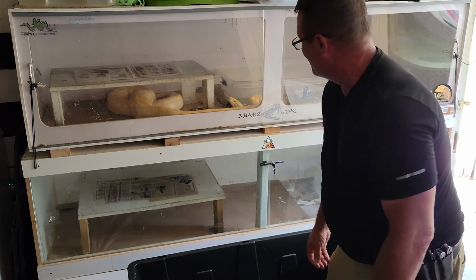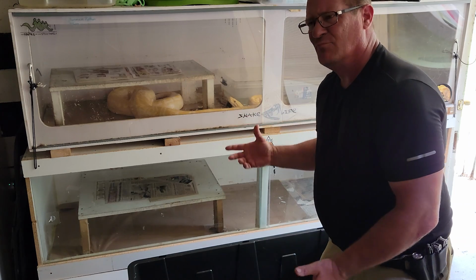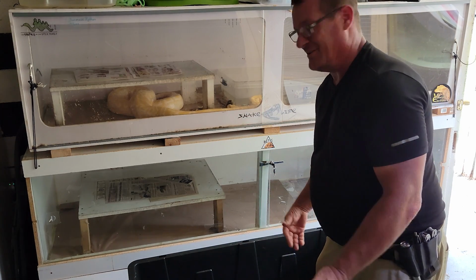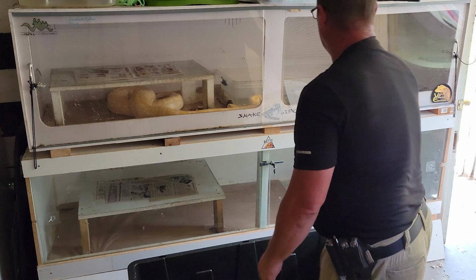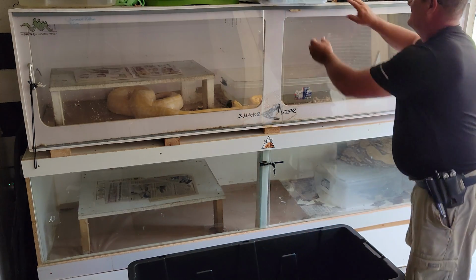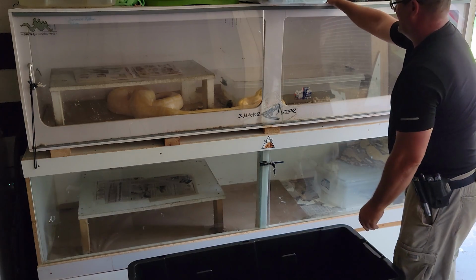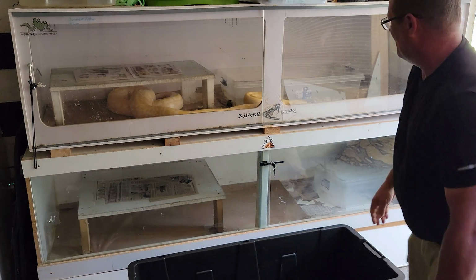Now we got Apollo. Like I said, he's fresh shed. He ate a week and a half, 2 weeks ago, something like that. So he's all full energy now and feeling good. We're gonna get him out there. I'm going to get him in the bin, get his enclosure clean first. This is the wedge that I put in there to keep him from popping that door up.